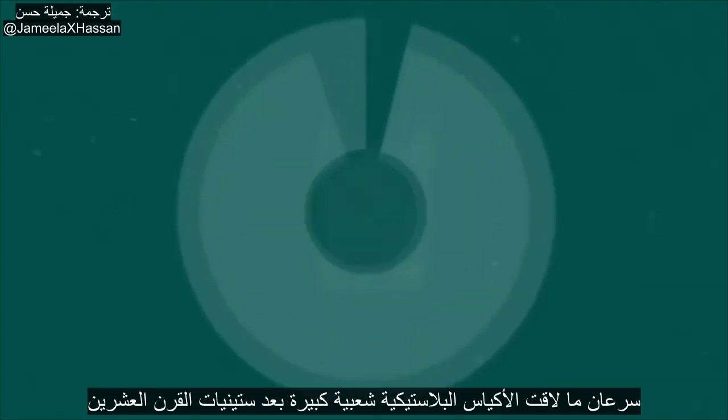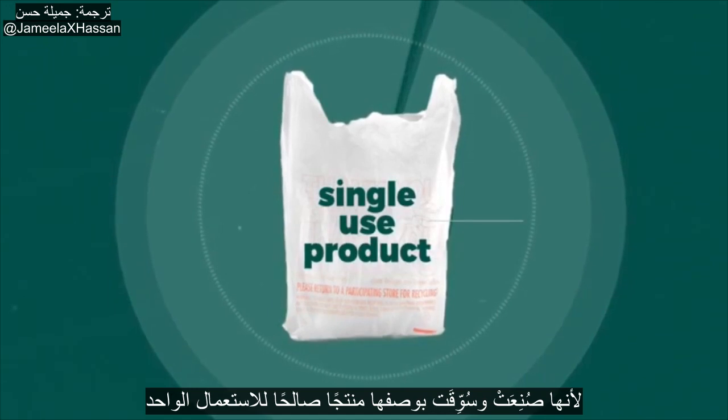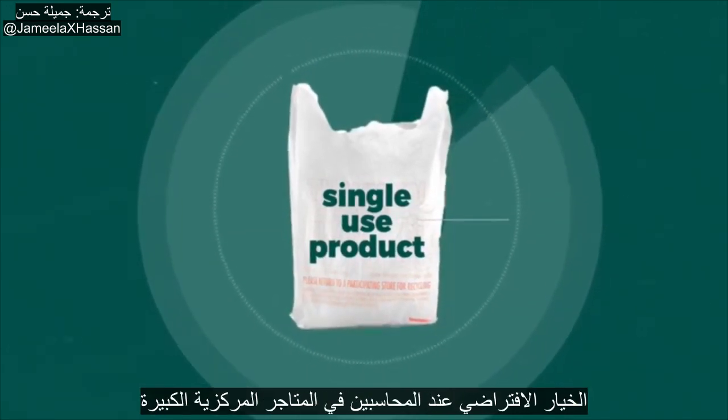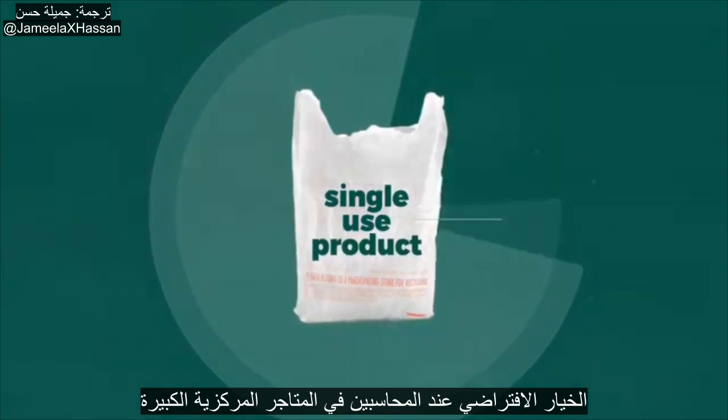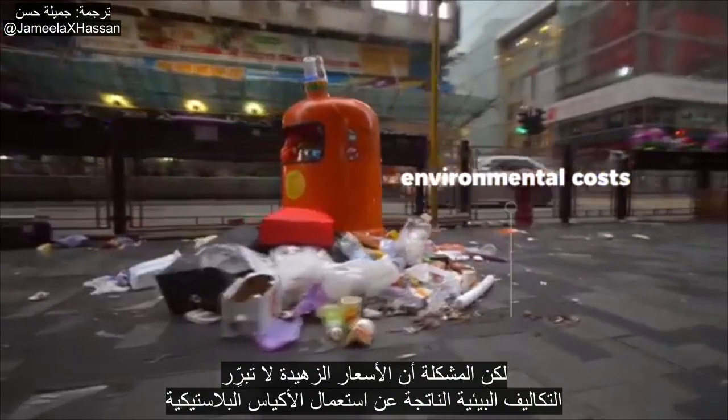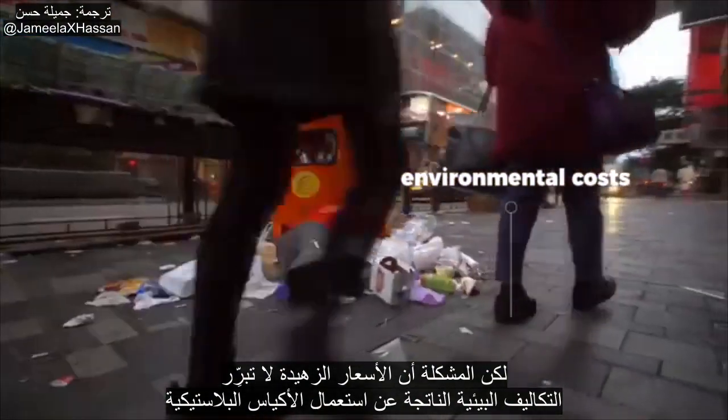Plastics. Soon after the 1960s, plastic bags exploded in popularity because it was marketed and made as a single-use product. Their cheap manufacturing costs allowed them to become the default choice at supermarket checkout counters. But the problem is, the cheap price doesn't account for the environmental costs of using plastic bags.